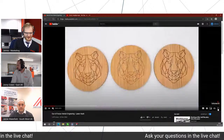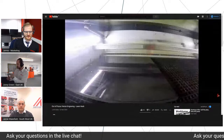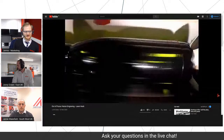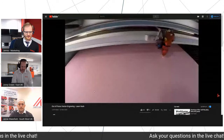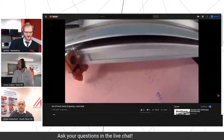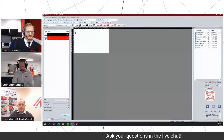So basically, it is a method of, when we're engraving normally, we're going side to side on the laser, and it can take a little while to fill in line by line. So what you can do is, if we go to our job control window, we'll just pause the video there if we can.